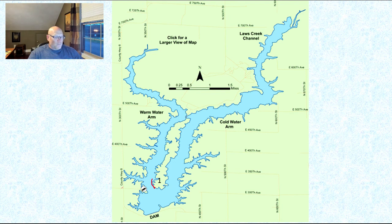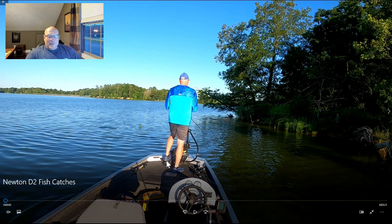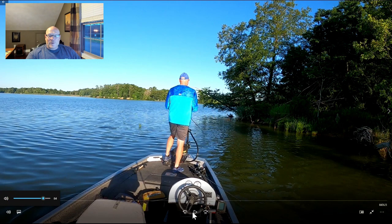I started the morning without Tim. He's back at the cabin taking care of some business, so I went out for a couple hours in the morning. First thing I want to do is turn this up a little bit so you can hear the prop knocker. This prop knocker buzzbait is out of the box. It's got a good squeak to it. And you can bend the shaft down so that the prop hits the head of the buzzbait and it clicks as it goes.